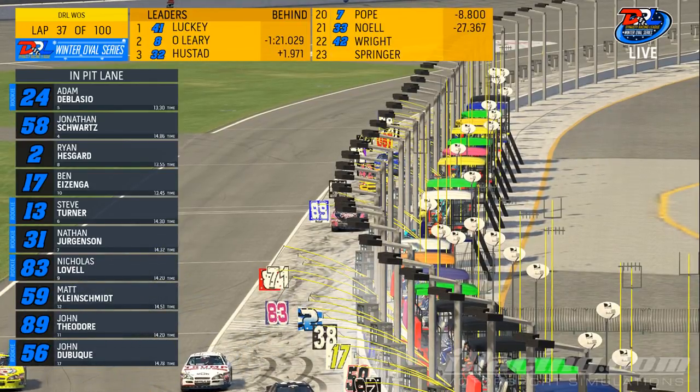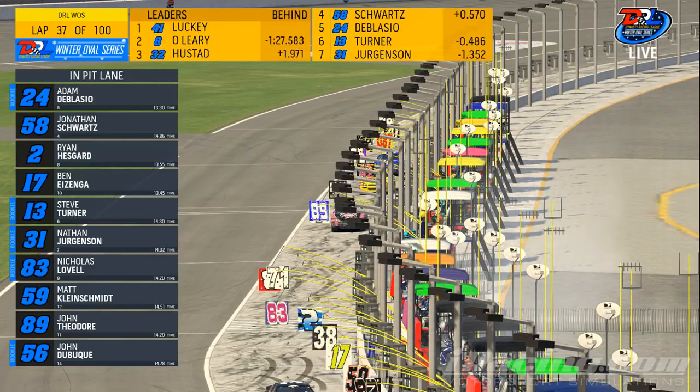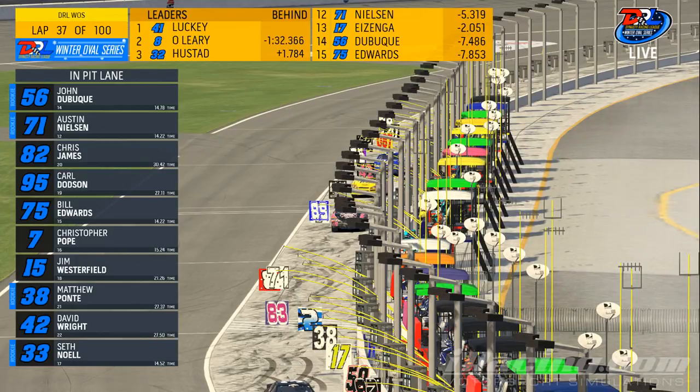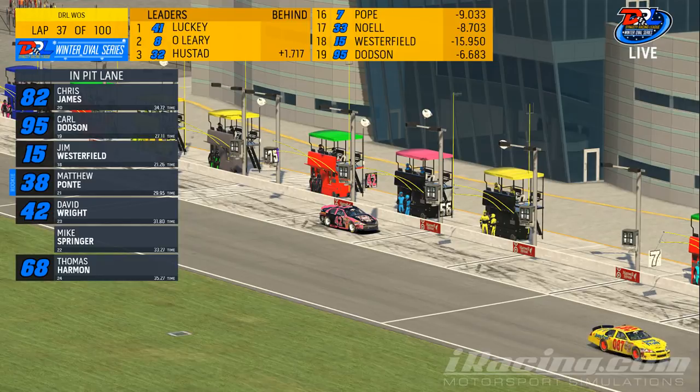Several cars involved. Thomas Harmon, he's always one of those guys that is fighting for the lead in almost every race that we go to. And David Wright now, obviously that's just a racing incident there, David. Really nothing you can do, unfortunately. But an unfortunate end to his evening.